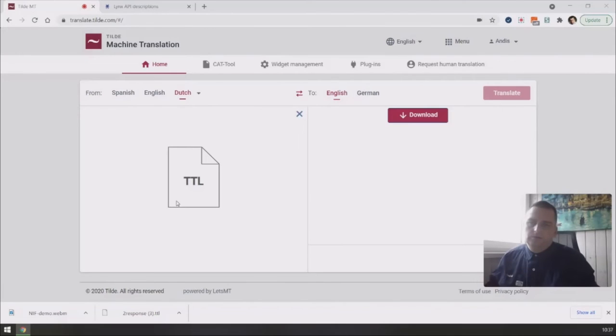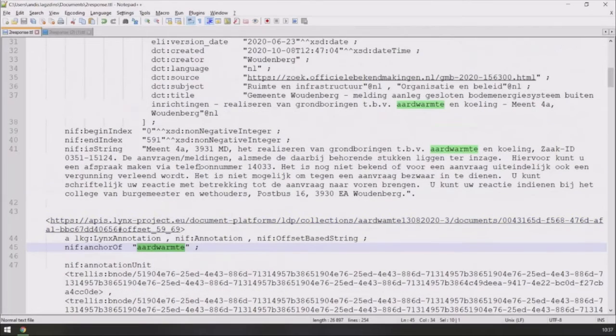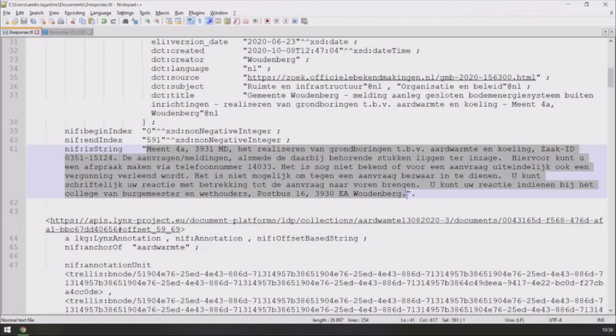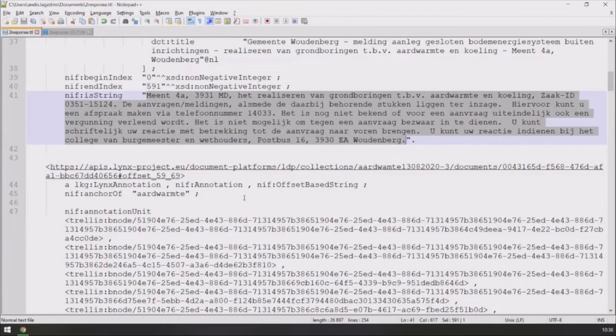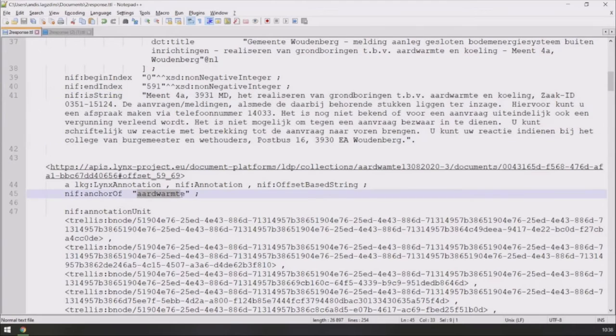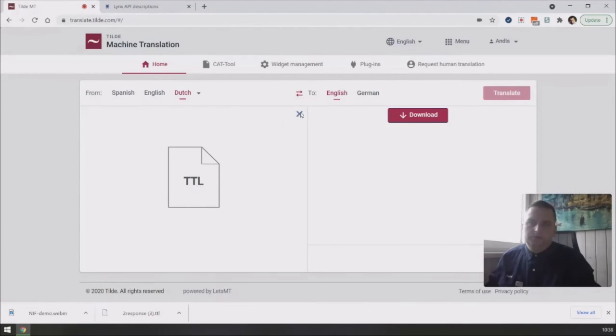Now I will show you how a document will be translated, the source document and the target document. To better showcase, I will use our ~MT graphic user interface and show this upload process. So first, let's take a look at the source document. This is a sample document from the geothermal energy pilot, part of a NIF document, and this is the context, or full content, of the document. And there is one annotation made by another Lynx service, and the answer is this text from the source document. Okay, let's upload to our portal.